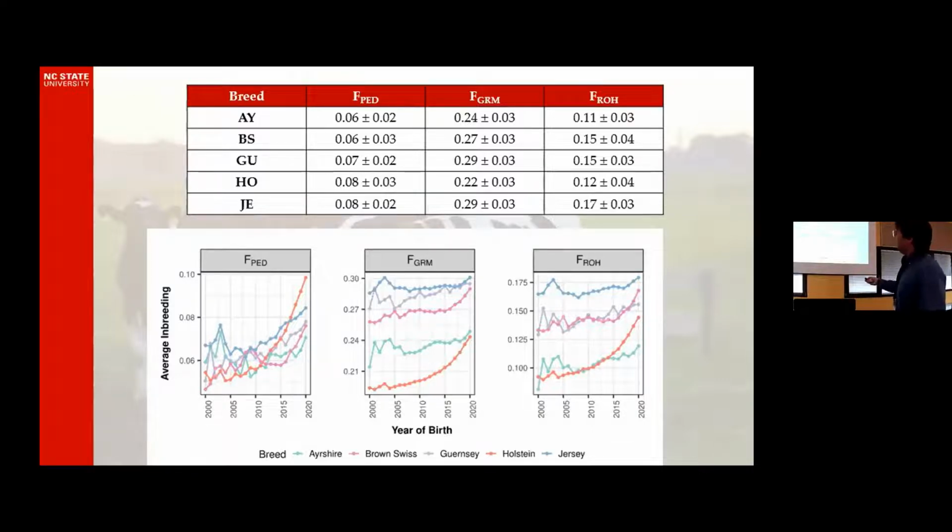In the plot below, I show the same results, but by year of birth of the animal. So we see the trends in the average inbreeding by year of birth, from animals born from the year 2000 all the way to the year 2020. First, I want you to notice how the different breeds, especially for these genomic measures, have different trends in inbreeding, and also how the accumulation of inbreeding has been disproportionate in the different breeds.